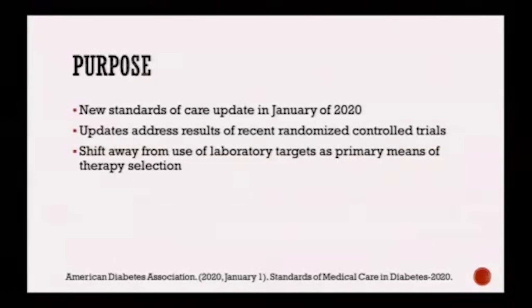So first I wanted to get into why I chose this as my continuing education project. The American Diabetes Association released the new Standards of Care update in January of 2020. This update addressed results of more recent randomized controlled trials, but more than anything, it shifted away from the original thought of this has to be A1C driven for diabetes care, and wanted to start looking at overall the patient themselves. What other issues do they have going on?